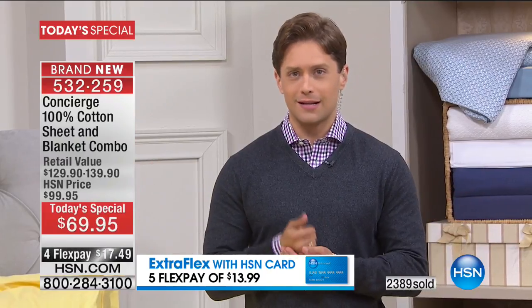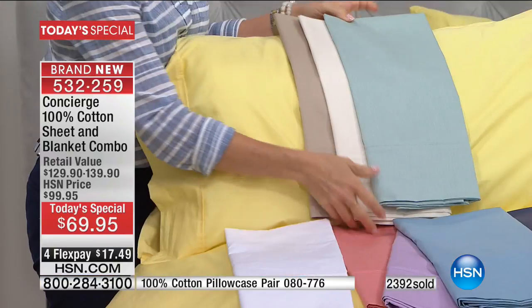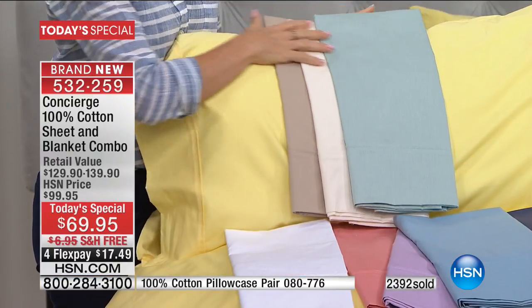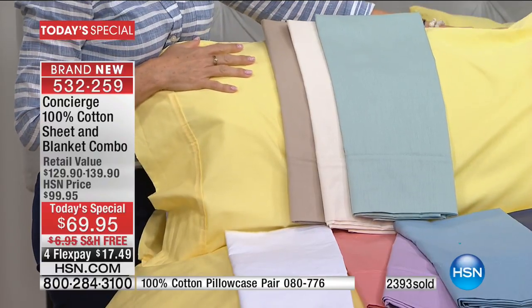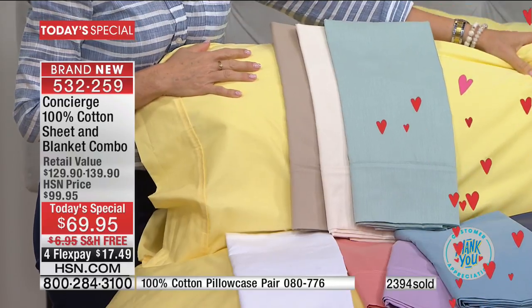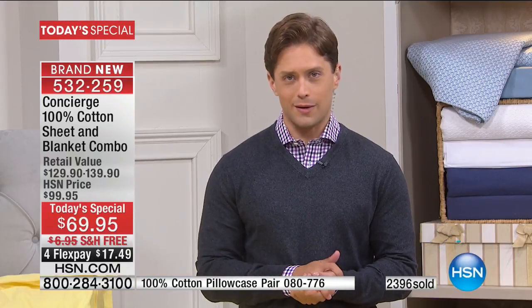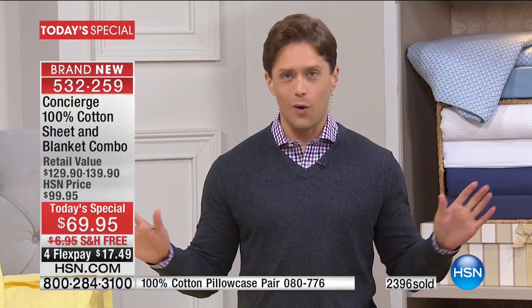If you've never shopped with HSN, Concierge Collection is our number one bedding brand, and this is their biggest and best Today Special in 40 years of live television shopping. Get it home and literally sleep on it. Wash it, sleep on it, wash it. And if you're not thrilled, if you're not satisfied within 30 days, we will take it back, no questions asked. But this is only a one-day deal.